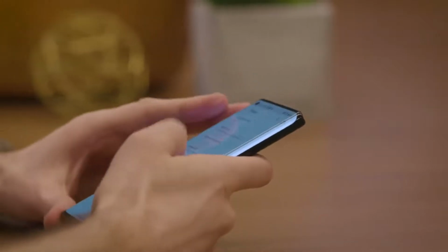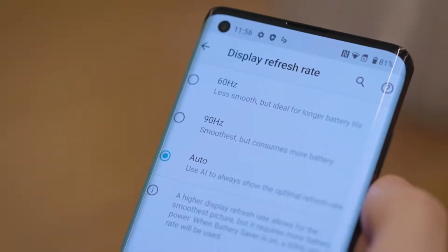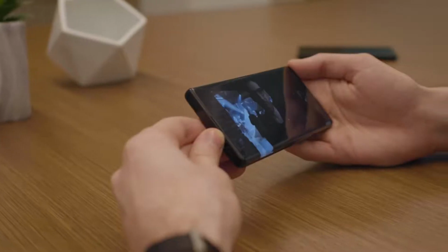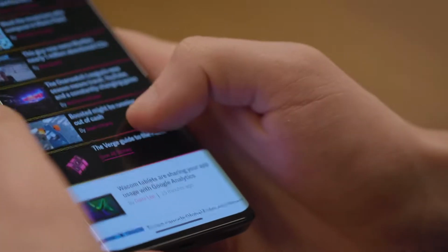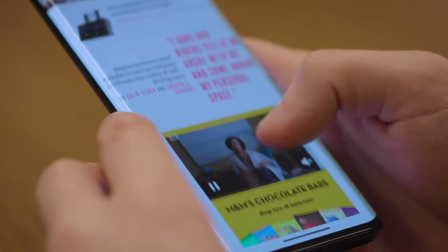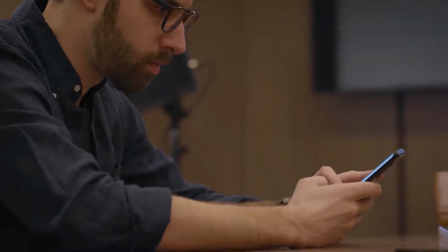The screen has a 90 Hz refresh rate, so everything should look super smooth. Although you can switch that down to only automatically enable or just run it at 60 Hz in order to save battery life. It's only an FHD Plus panel, which is lower than some of the ultra-high resolution displays that we've seen in other phones, but Motorola says that's intentional. It wants to make sure they can get as much battery life as it can out of it, and that means running at a little bit of a lower resolution than some of the other competitors. It still looks great though. Colors are bright, the scrolling is super smooth thanks to that refresh rate, and it's enjoyable to use.